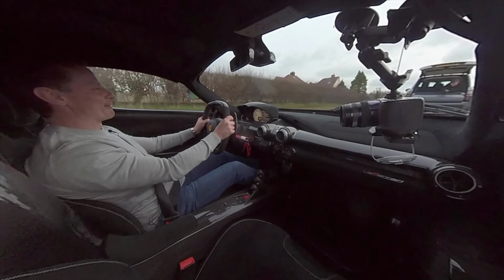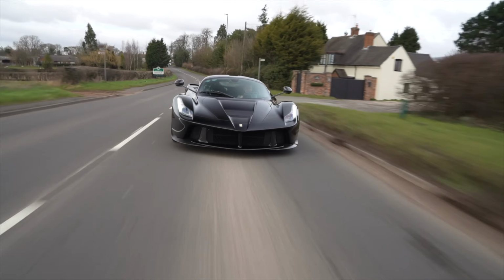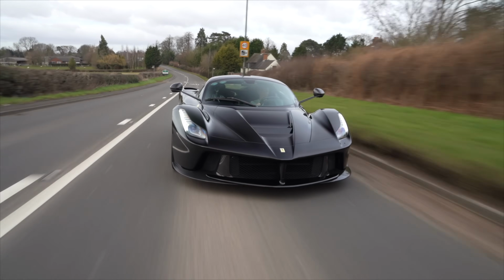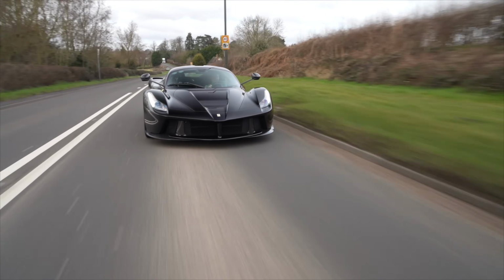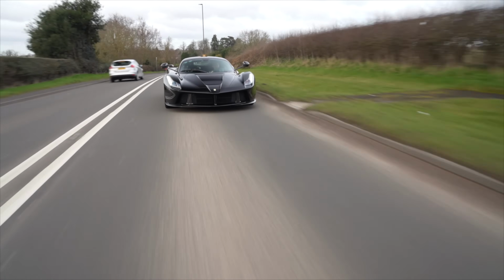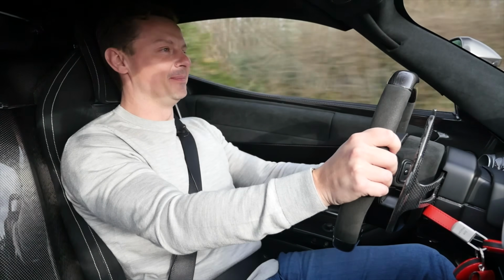Sorry, I'm looking at Ben, my photographer, at the minute, and he's telling me, come closer, come closer, come closer, and I'm literally touching the bumper of the Range Rover. I like this. Obviously, I like this. It's a LaFerrari. We're off to a good start.